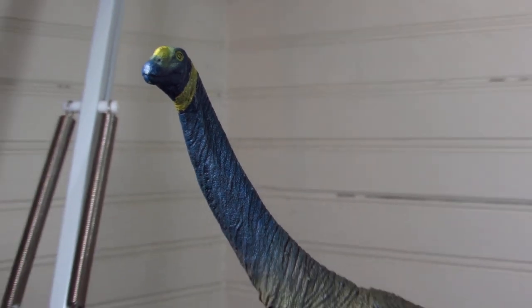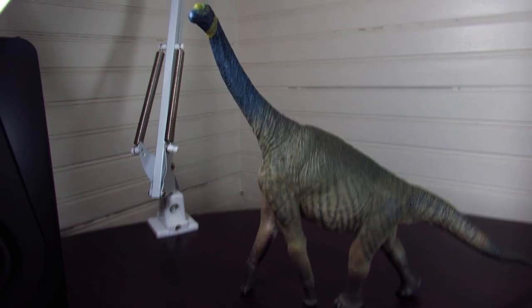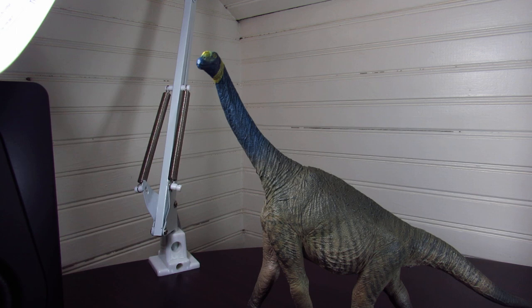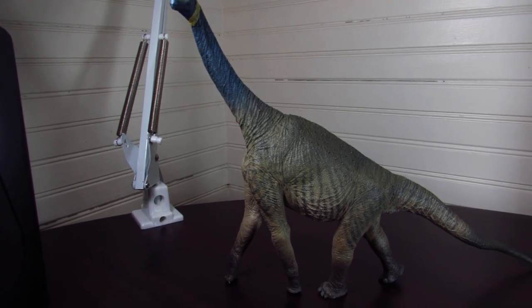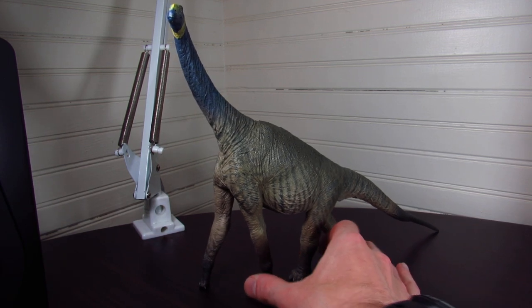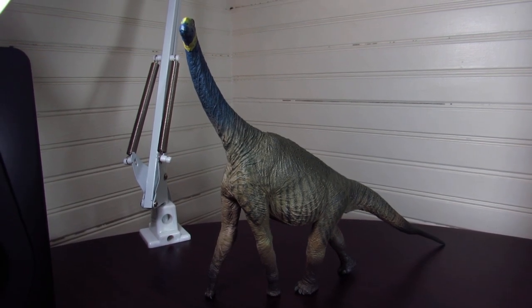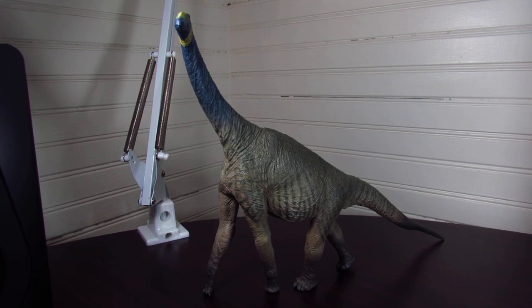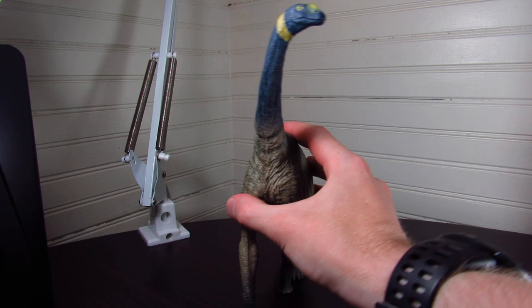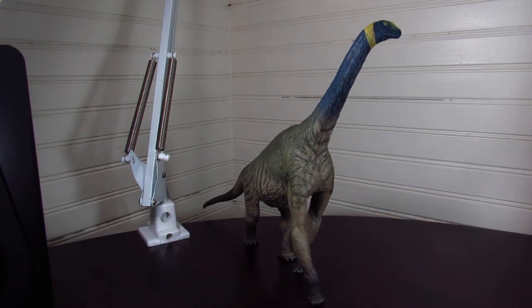So that's about it. I could keep talking about this figure endlessly in terms of just the vague feeling it gives me. A big part of why I like this figure so much is not anything super specific, it's just the overall design and the overall feeling that I think it conveys as a piece of paleo art. It just has a really nice, subtle, lifelike yet impressive quality and design to it. And I just think it's absolutely wonderful.